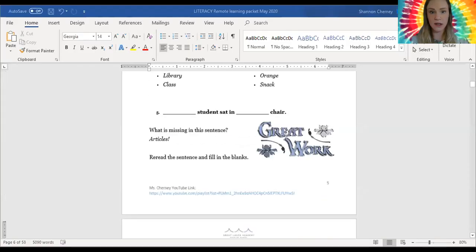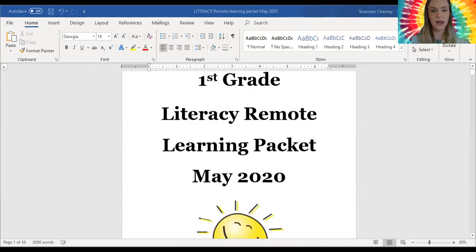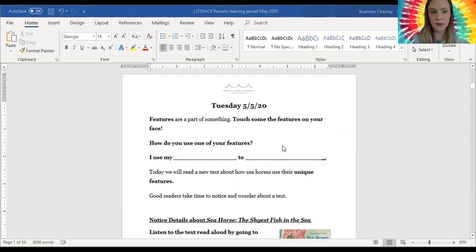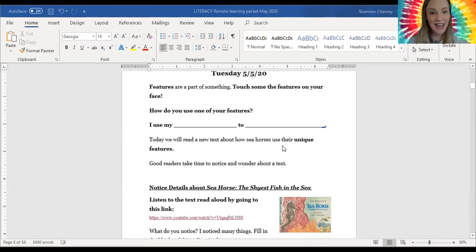Now, I'm going to share my screen with you so that you can see what it looks like. Here we go. Remember, this is in your brand new packet with this on the front. Let's go all the way up to the front so you know which one we're talking about. This one. First grade literacy remote learning packet, May 2020, because we are in a brand new month. Okay, so we're scrolling past Jane. Don't worry, you can still go look at her videos, but now we're learning about a brand new book, and so I'm really excited for today.